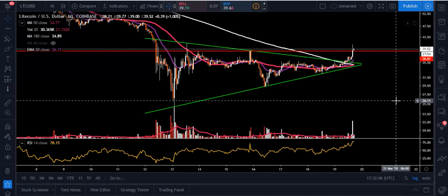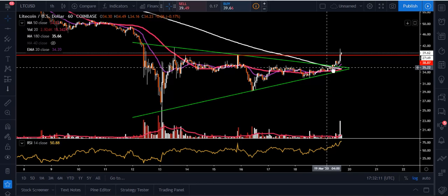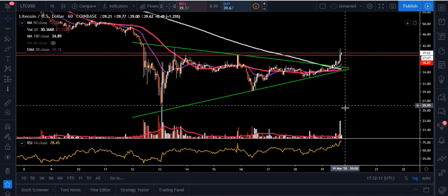Now, in terms of Litecoin, this is what we were looking at yesterday, and we were talking about a potential bearish pennant or symmetrical triangle that we were looking at, and I was waiting to see which way we would break on heavier volume.